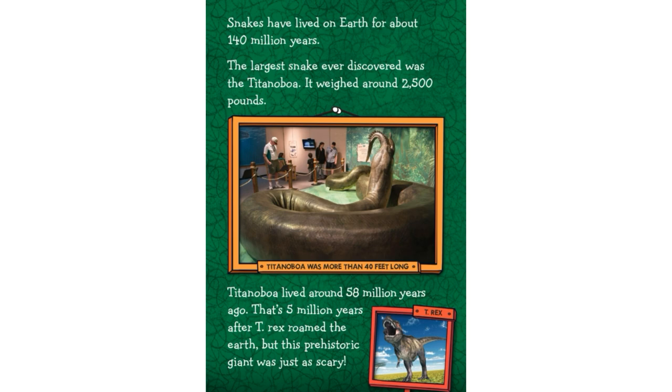Snakes have lived on Earth for about 140 million years. Wow. The largest snake ever discovered was a Titanoboa. It weighed around 2,500 pounds. The Titanoboa was more than 40 feet long, and there's a picture of it. Titanoboa lived around 58 million years ago. That's 5 million years after T-Rex roamed the Earth. But this prehistoric giant was just as scary.